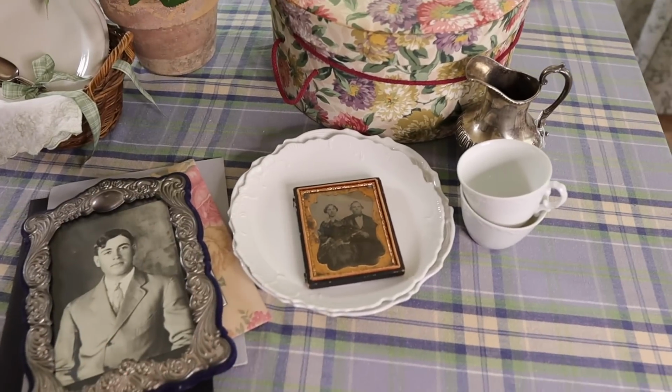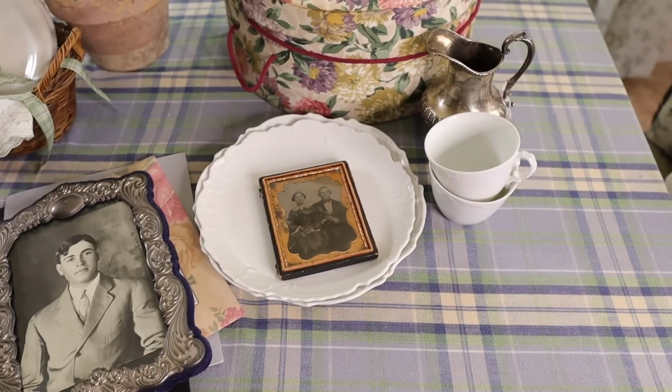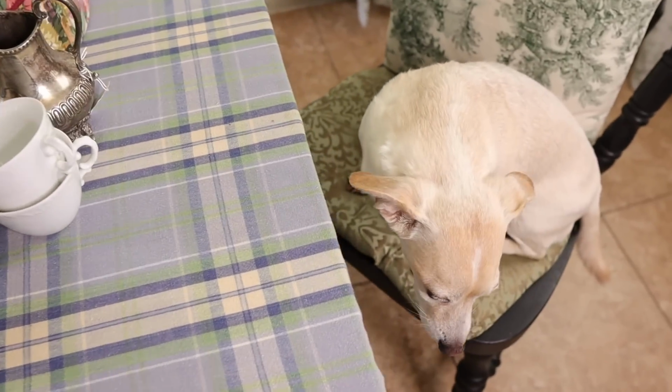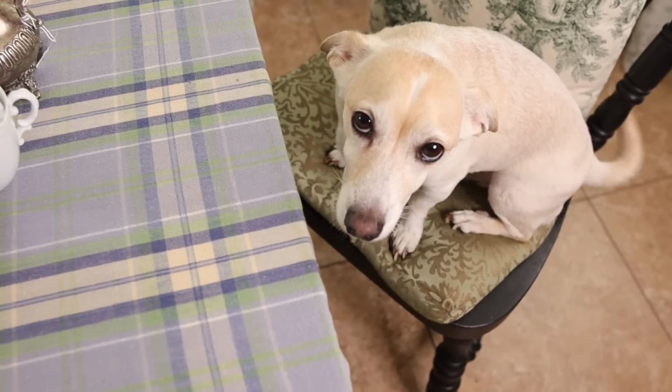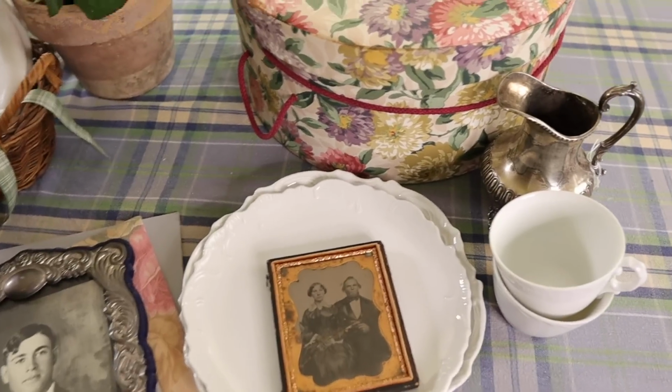All right, y'all, let's take a look at some of the things that I brought home, and then we'll get some of them styled and played. Look at this dog. Jackson. He has to be in everything I do. So I got some pretty cute things today.